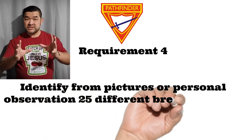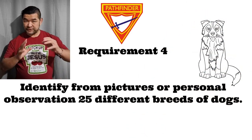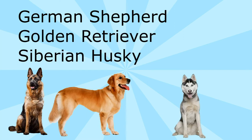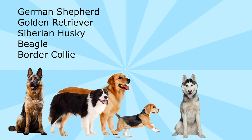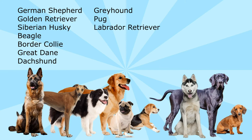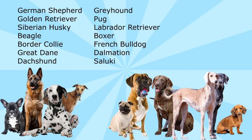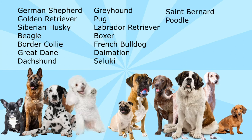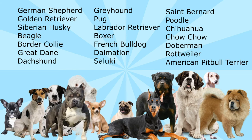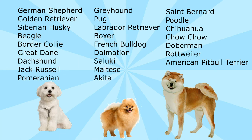All right, requirement number four. Identify from pictures or personal observation 25 different breeds of dogs. We have the German Shepherd, the Golden Retriever, Siberian Husky, Beagle, the Border Collie, Great Dane, Dachshund, the Greyhound, Pug, Labrador Retriever, the Boxer, French Bulldog, Dalmatian, Saluki, Saint Bernard, Poodle, Chihuahua, Chow Chow, Doberman, Rottweiler, American Pit Bull Terrier, Jack Russell, Pomeranian, Maltese, and Akita.